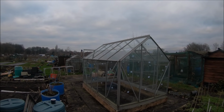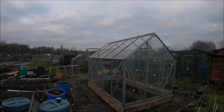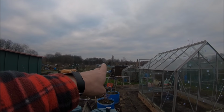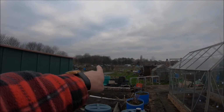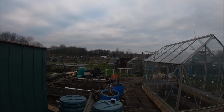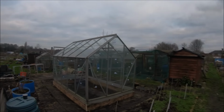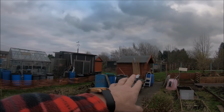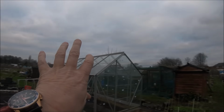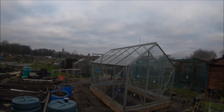So yeah, that's the last of the greenhouses to be moved. Well, that greenhouse obviously needs to be moved next to the other one. That's the green one over there. That needs to be moved over sometime in a week or so. But the only other thing that needs to come off Bill's plot now is all that there. All that will be put the other side of that greenhouse.